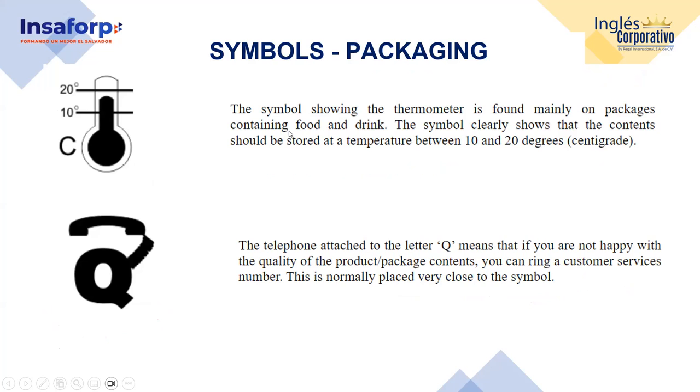This is related with the symbol of thermometer. And this is, for example, related, it says, on packages containing food or drink. The symbol clearly shows that the content should be stored at a certain temperature. If you see that, it is because we need to respect the temperature. Otherwise, the product is going to be damaged.